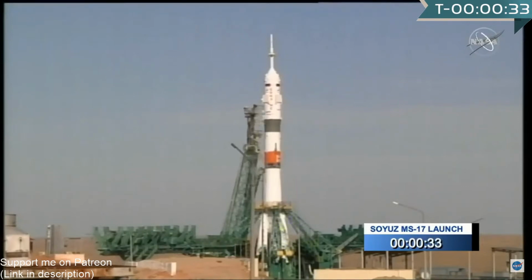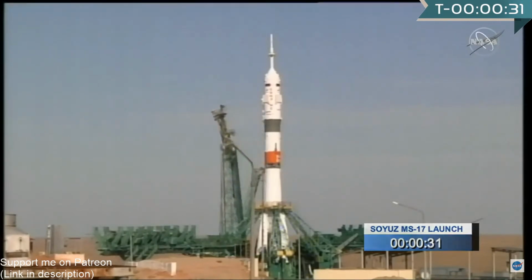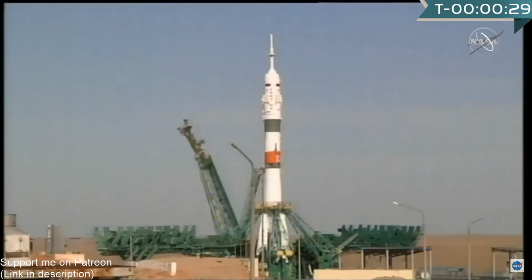And we are now just 30 seconds from launch. There's the first umbilical tower separating from the booster. Wow. They must be very excited to leave now. Exactly. T minus 20 seconds. 19, 18, 17, 16, 15, second umbilical now separating, 14.